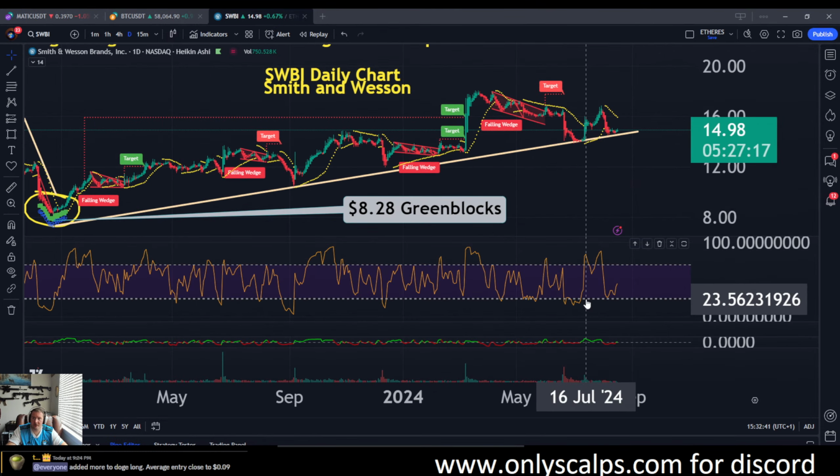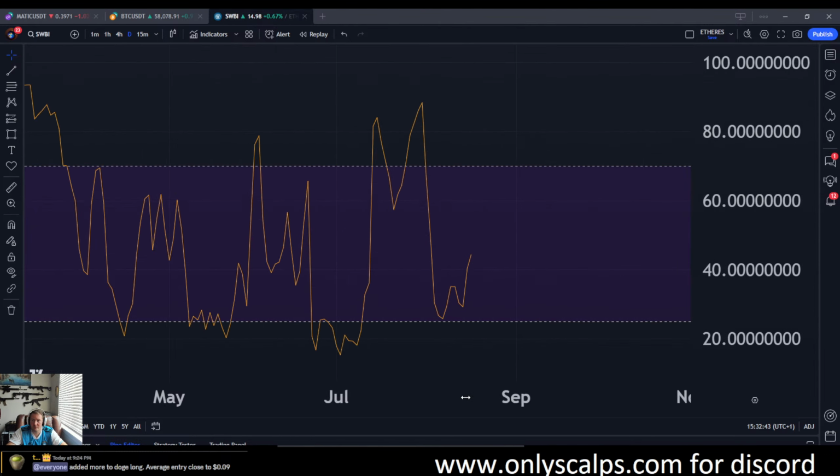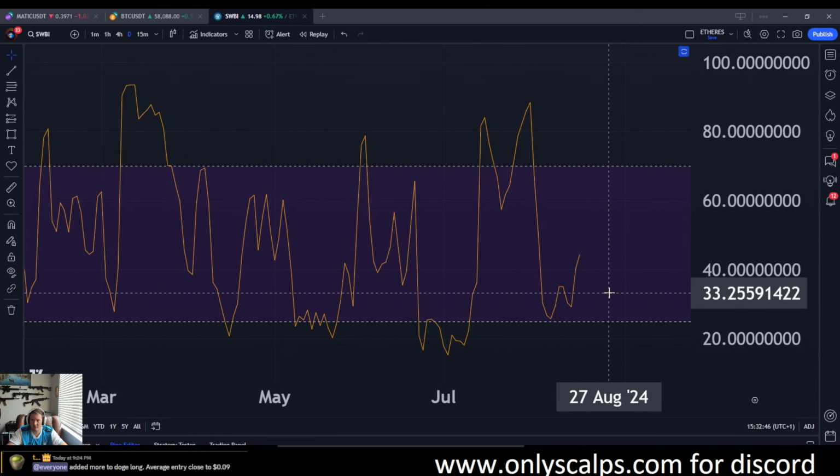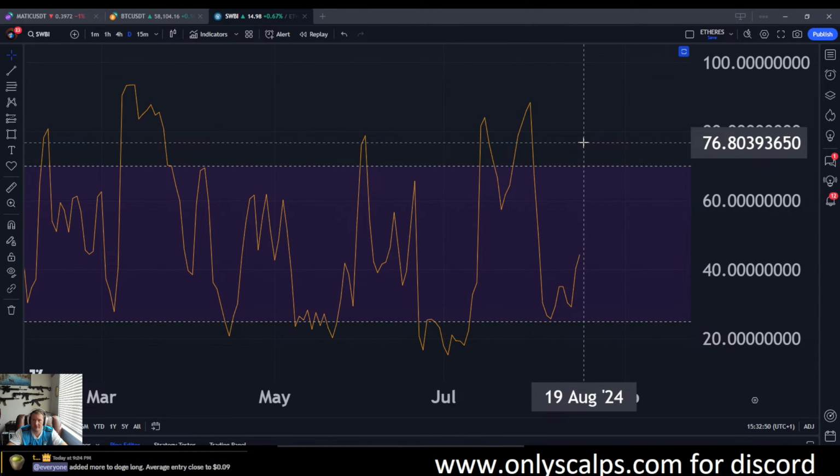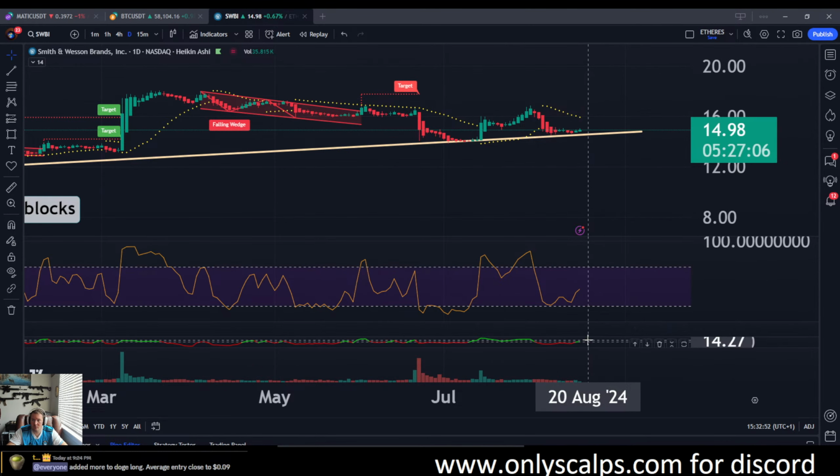So let's look at some of the technicals. We were oversold again on the daily recently for SWBI. We hit that bottom line. RSI was about 25. We also have a little bit of bullish divergence forming here for SWBI, which is another good thing. So when I zoom in here, I'm going to take this screenshot. I'm going to add it in that chart channel as well.